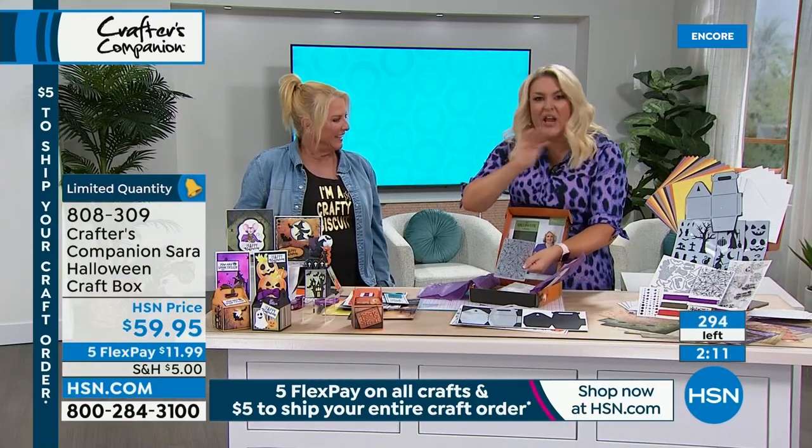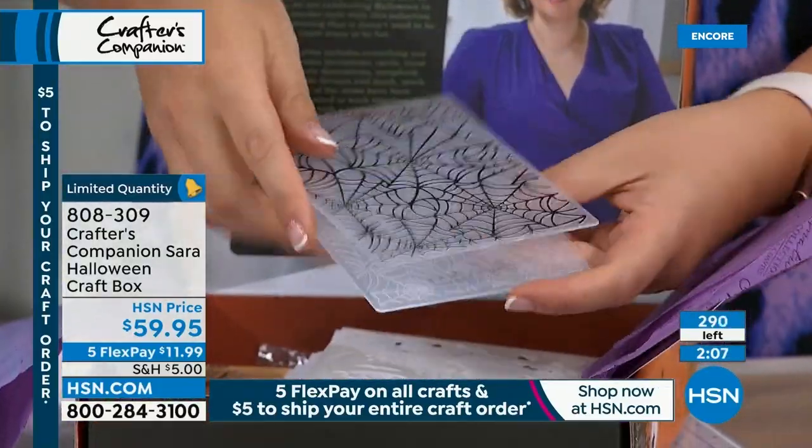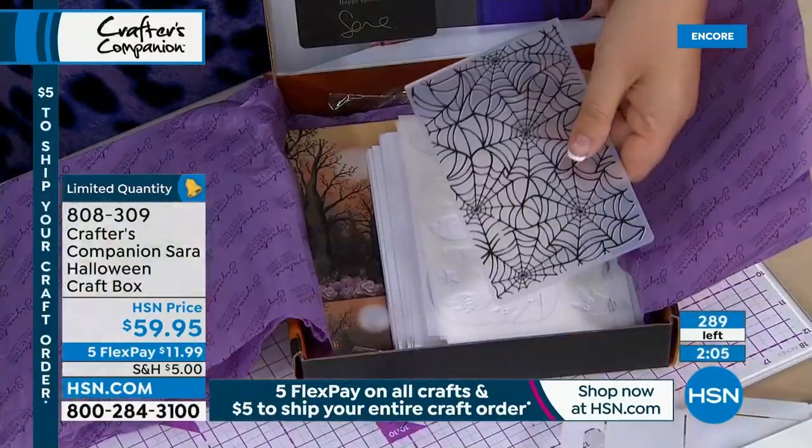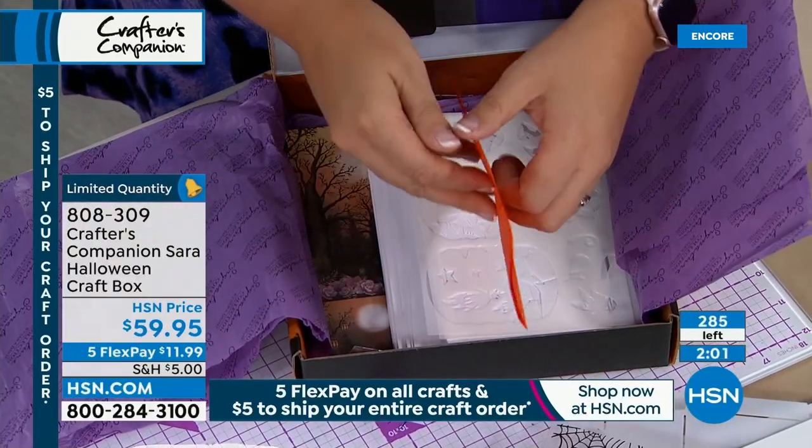Basically, this is all you will ever need for Halloween, and you get it out every year. Every year, you're going to need to do embossing. Do you know what I've done? I embossed some tissue paper with this. I must show you. I did this with the Gemini before we came on.